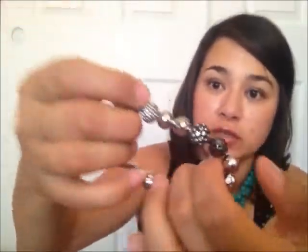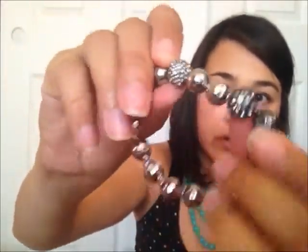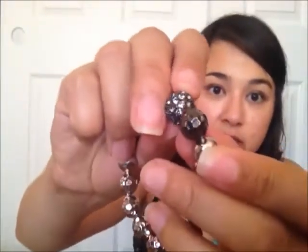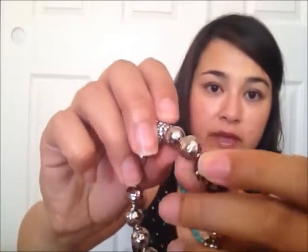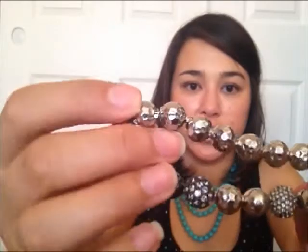The first, let's see, 1, 2, 3, 4, 5. The first 5 beads, you get 2 rhinestone balls that are, I think, both hematite. This one is a hematite faceted ball, and then you've got a silver faceted and a silver smooth ball in those first 5. So those are like what goes on top. And then after those 5, all the way around, the rest of it, you have a mixture of faceted and smooth silver beads. Mostly faceted, actually.